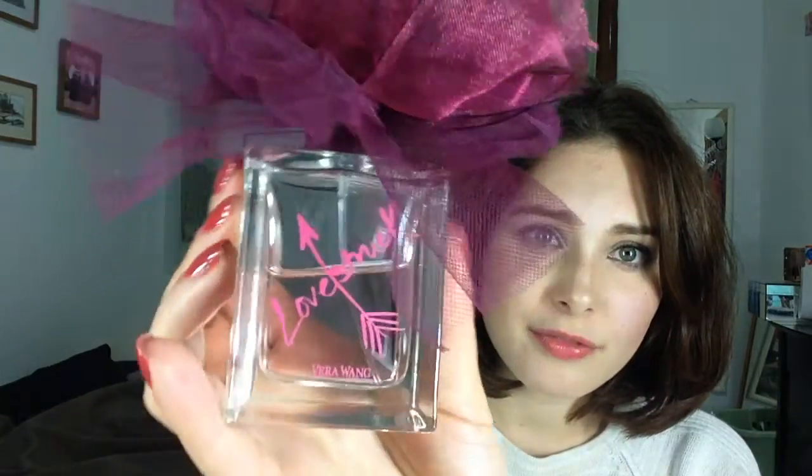Let's discuss first the bottle. This, I think, is a love it or hate it kind of situation. I don't think this kind of packaging is for everyone. This is not particularly my cup of tea, but I don't mind it. I'm not so massively into packaging that it can offend me unless it's very cheaply made. Now this is kind of cheaply made in my opinion. These flowers, once you look closely, aren't very good quality. The bow is cute. I'm not sure what I feel about it. The writing over here, Lovestruck, Vera Wang, and the arrow in the front are purpley pink. This bottle is 50 mils.